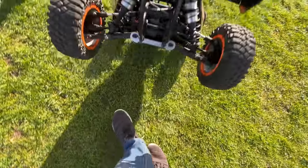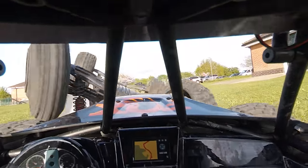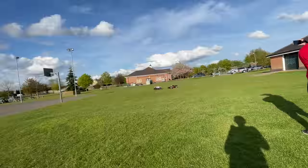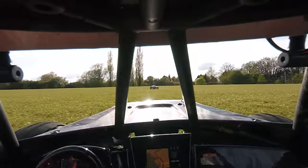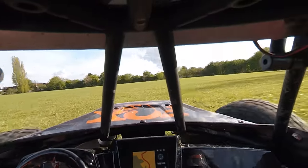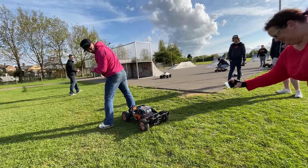What's the old chassis looking like? Oh, we're looking good. Claire, how's the hunger situation? I'm starving, Kev. Oh, I was not doing anything.